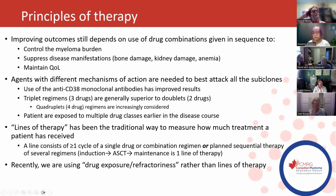And with some of the new drug approvals, for instance in the US for some of these new immune drugs, you have to have had 4 lines of therapy to be eligible for certain CAR T therapies and the like. Well, what if someone's had all the classes within 1 or 2 lines? So one of the things we're doing at CMRG is really pushing, through our analyses and our database results, that we need to look at drug exposure, how many drug classes and drugs, and whether the disease is still sensitive or refractory. So I think you'll see a shift in that. Next slide, please.